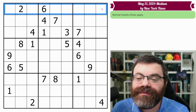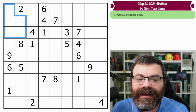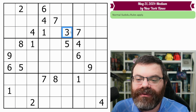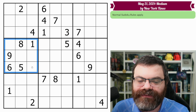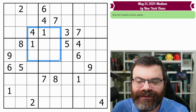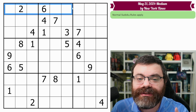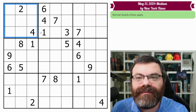Basically, we have rows, which is a horizontal line of cells. We have columns, which is a vertical line of cells. And we have these 3x3 boxes, which are only the bold outlined areas. So this is not bold outlined. It's got bold outlines going through it, but it's not outlined itself. So that is not a box. There are 9 of each. There are 9 rows, 9 columns, and 9 boxes in the puzzle.